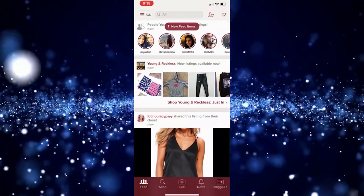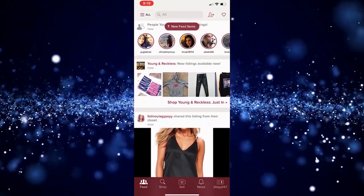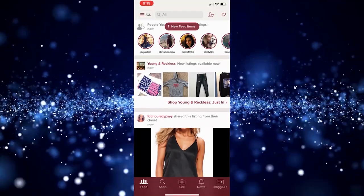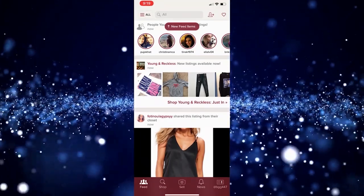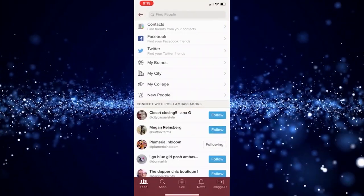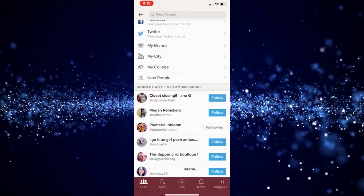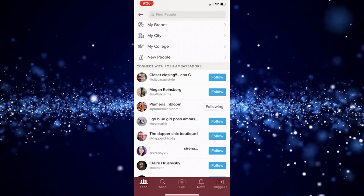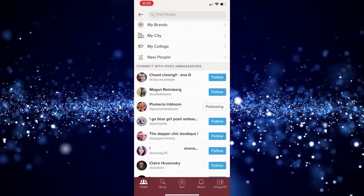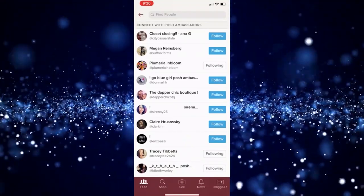So what I would typically do is, if you look up here on the top right hand corner, there's a little heart and there's also a little plus person sign, and that's how you can follow other people. So I'm going to click the plus person sign. And that's going to take me here where I can search for brands. I can search for people specifically in my city, my college, or I can search for new Poshmark followers. You'll see here the top four right here. But if you look below that, and I'm actually a Posh ambassador myself, you'll see that it says connect with Posh ambassadors.